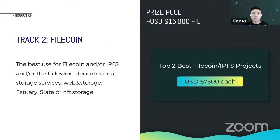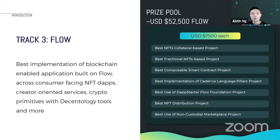The second track will be on the best use of Filecoin and/or IPFS and/or the following decentralized storage services, which you can work on, and you'll be able to submit projects if you are working solely on the Filecoin technology. Last but not least, it will be on Flow. We are looking at how you can have the best implementation of blockchain-enabled applications built on Flow across different consumer-facing NFT dApps, creator-oriented services, crypto primitives with Decentology tools, and more.